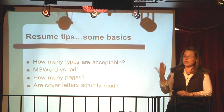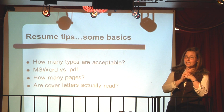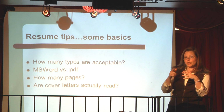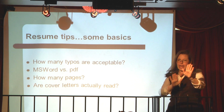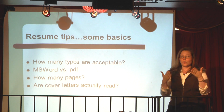Now, if you want to be safe about it, you can send both. You can have one that's unchangeable, so that we can always have a record, but always give us one that is customizable. Also, on smartphones, it's a little bit easier for us to scroll down in a Word doc. If we have to pull up a PDF, remember it takes a picture of the PDF, so it's a little harder for us to navigate on our phones, because sometimes that's how we're recruiting. So I recommend either Word or both.